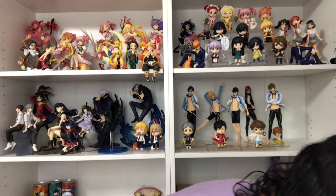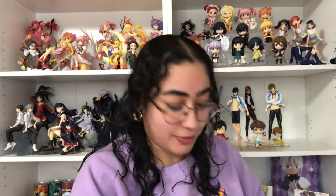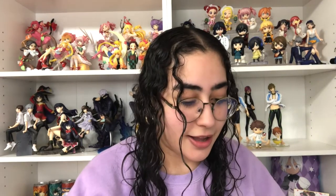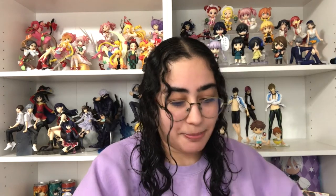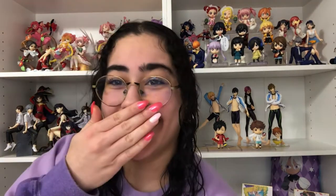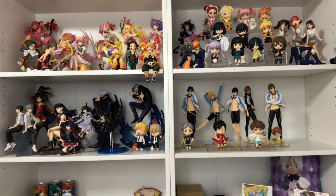This bunny figure, let me put her down, is actually a re-release, and they gave her a red outfit in this re-release. Her first release was in a black outfit. I liked both, to be honest, so I'm not mad that I couldn't get the black outfit. And now that I see her in person, I really love the red outfit so much. She looks so good, oh my God, I'm so excited.